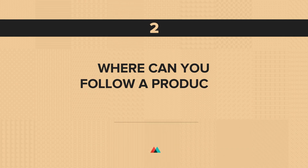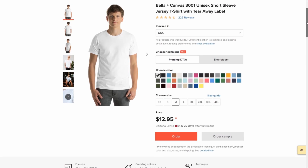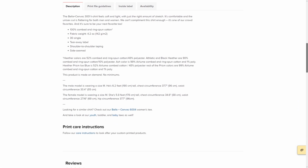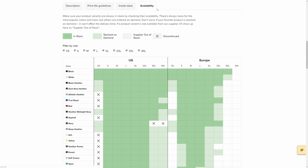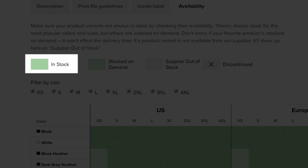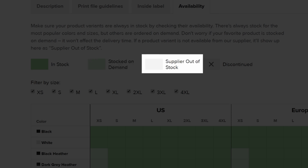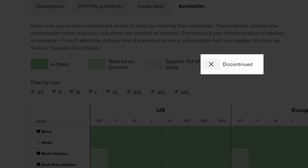Number 2, where can you follow a product's stock status? When you're logged into your Printful account, you'll see an availability tab on each product in the products and pricing page. Here, you can check the stock levels of each product's size and color. In stock means that it's a variant we keep in stock at our fulfillment centers. Stock on demand means we order the variant on demand from our suppliers. Supplier out of stock means that the variant is out of stock at our suppliers. Discontinued means it's not available at Printful anymore.